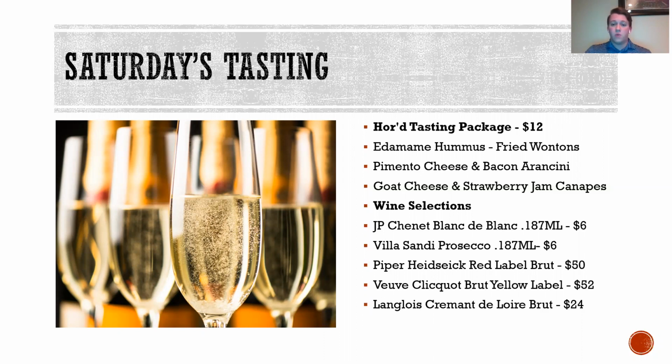And then we have a couple different wine selections. We just brought in the JP Chenet and the Villa Sandi. Both of those are small formats, 187 milliliters, so they're the small little cute bottles. But those are fantastic wines. The Blanc de Blanc is absolutely fantastic. And then we have a couple of our normal champagnes as well: the Piper Heidsieck, Veuve Clicquot, Langlois, all amazing champagnes. Highly recommend getting at least the Blanc de Blanc and the Prosecco so you can see the differences. But also, I personally can't pass up Veuve. It's to me what really highlights, when I think of classic champagne.